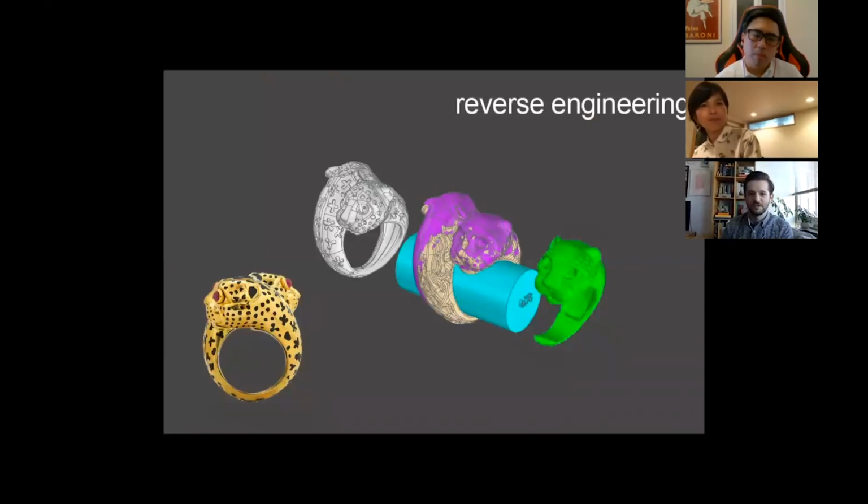I think this is a big component of what you do, if you want to jump in. Yeah, so Jean and I can talk about what we do at CAD David Webb. We use a process called reverse engineering. What we do is, you see in green, the original wax, and then we project the original surface into a new surface.